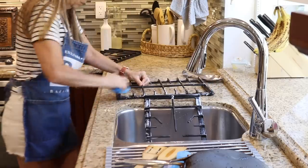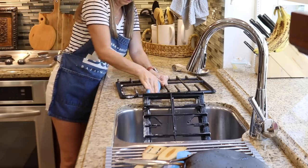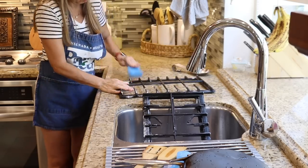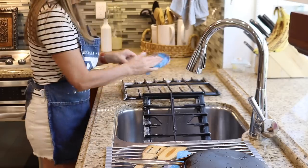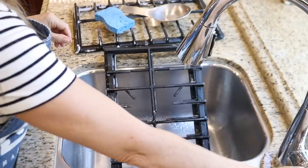And we usually cook bacon in the microwave and cover it with a paper towel to contain the grease splatter. But I decided to use the stove today, and it made a mess. And we do have a splatter screen, but I just didn't think to use it today. So before I put the grates back on the stove, I just used a little dish soap to break up the excess grease.